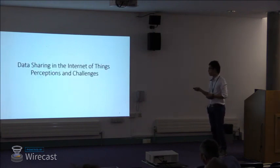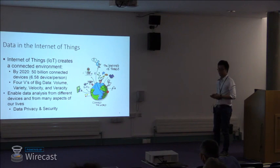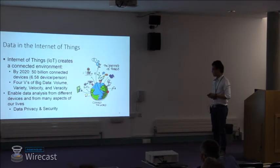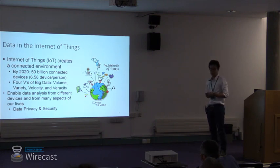So I will go for the background on data sharing in the Internet of Things. Everybody knows that the Internet of Things creates a connected environment among billions of sensor devices or smart devices. It is estimated that by 2020, more than 50 billion devices will be connected to the internet, and that will produce a huge amount of data that we call big data, in terms of the 4 V's: volume, variety, velocity, and veracity. And because of big data, the data can be analyzed from different devices and from many aspects of our lives.